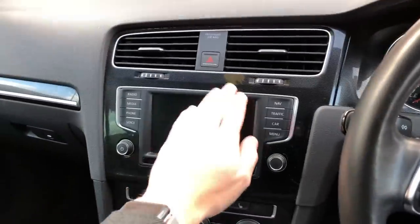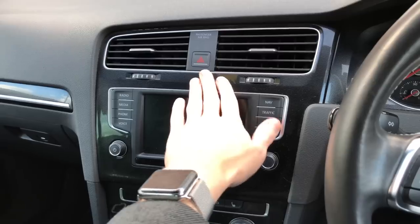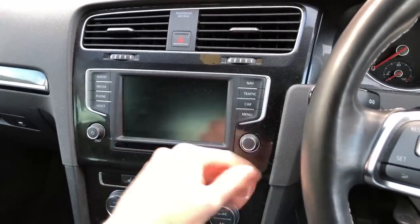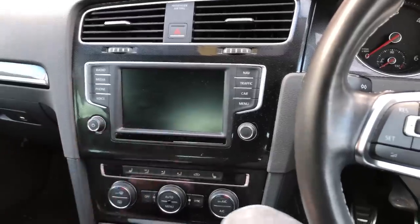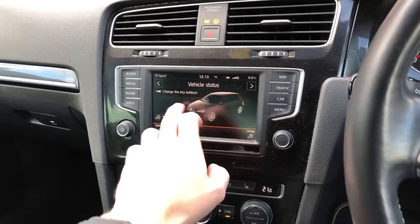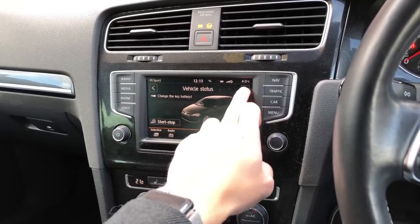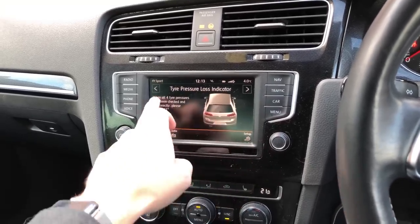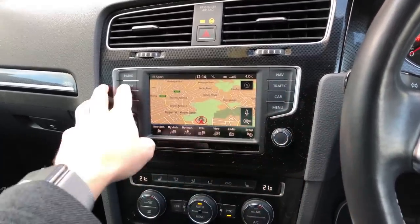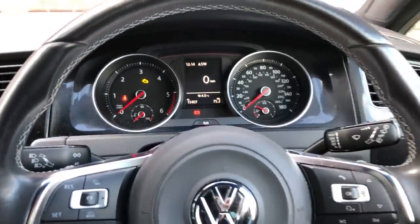You can see the dust build up on this piano finishing here, which does get a bit irritating, but it's something that you just get used to. If you give it a wipe every now and then, it's fine, but I haven't done it today, so the dust does build up. But the good thing is it does tell you all of the faults with the car here, or if you've got any problems with tire pressure loss and that sort of thing. It is quite a good system, and obviously you've got your full sat nav on here, your media and everything like that. So it's a very nice place to be.